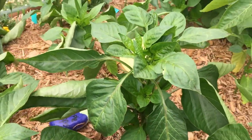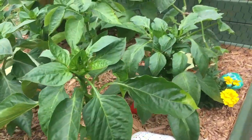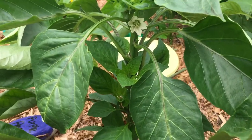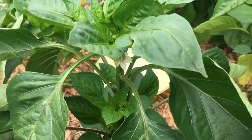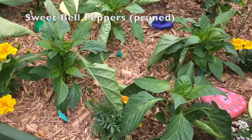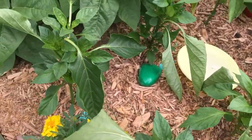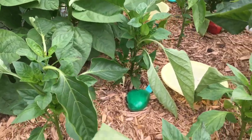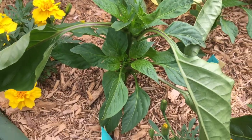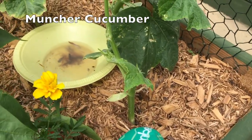Here are my sweet peppers. I've got California Wonders and Purple Beauty peppers, I believe they're called. Half of them are topped and half of them aren't, so keep your eye out for the end of the season. I'll definitely put a video up about which ones did better. But they are flowering, they're looking good. I'm noticing some of the older branches, especially on the topped peppers, are really curling. Do you see that? I don't know why, but they're growing and seem really healthy other than that. So might just be their reaction to the heat or something, I don't know.